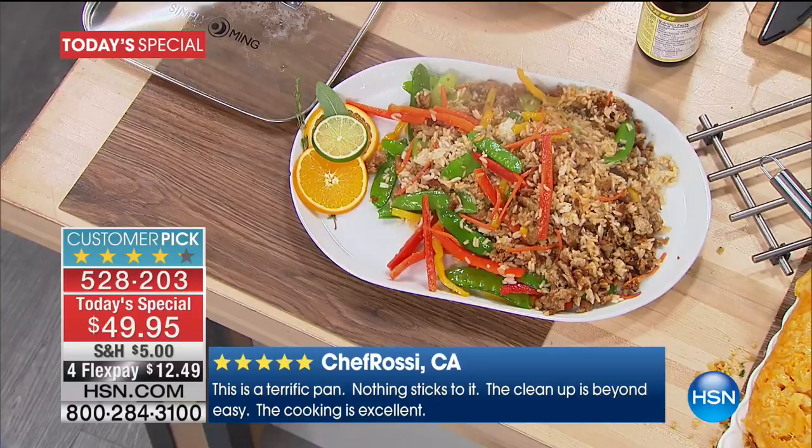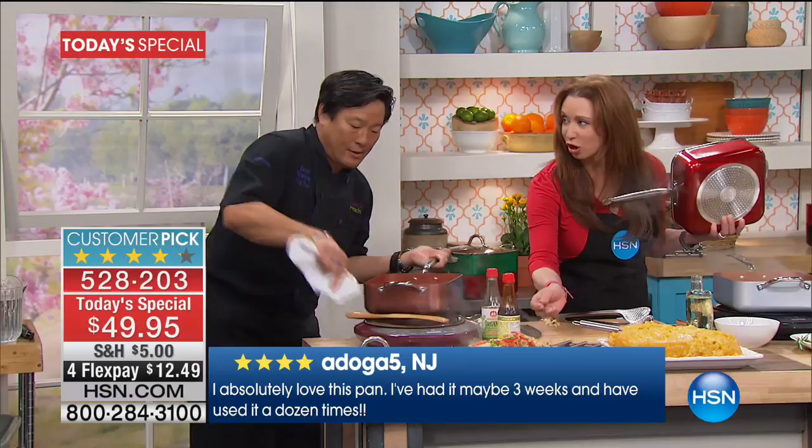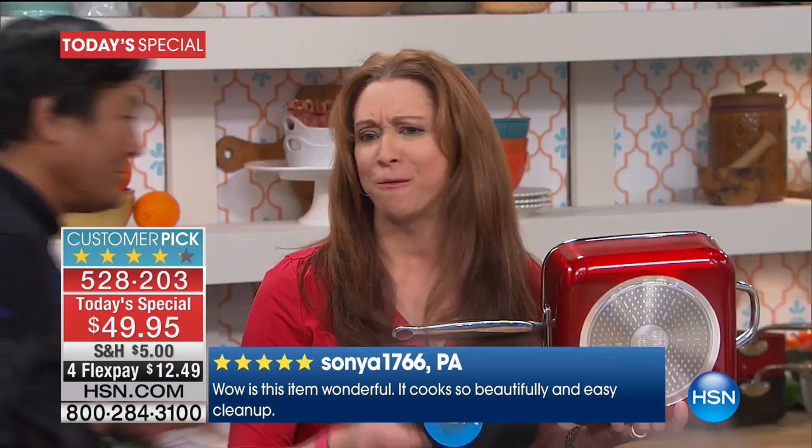And then just to show you, because we can, just with a dry towel, this pan is clean as a whistle. You don't need it. This is like a soaker normally. Seriously, honest, nothing to it. Good, right? Mmm.